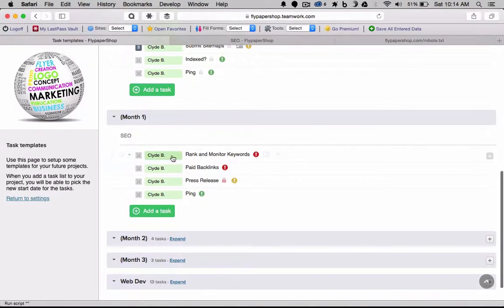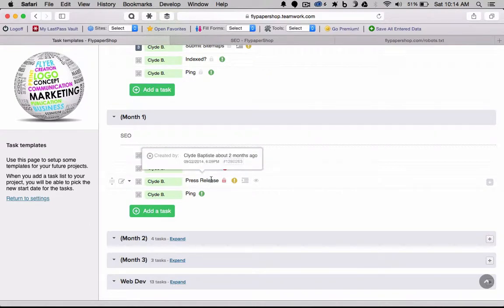Now in month one, we'll start monitoring your keywords, and we'll do the paid backlinks and press release. The press release is basically a news article. And let me be clear on this and pause for a second. Once you get your press release, whoever your local news publisher is, you're going to want to get in contact with them to ask if you can also publish your press release online. Where I live is Washington, D.C., so we have the Washington Post.